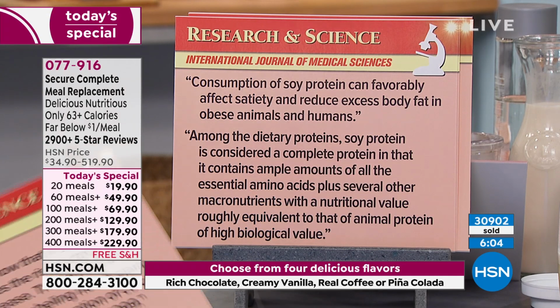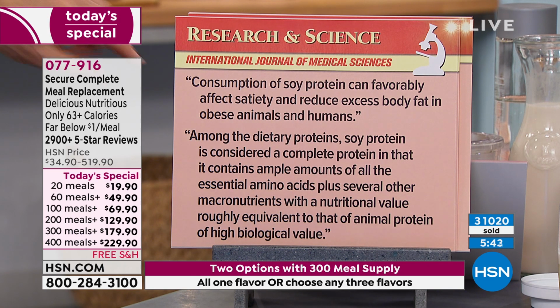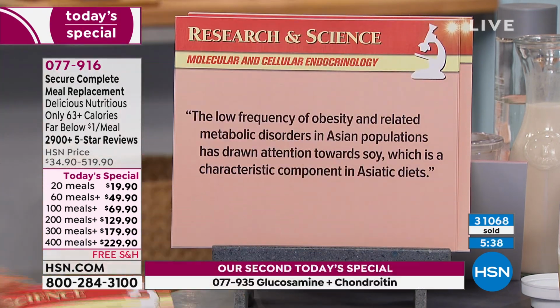International Journal of Medical Sciences. Consumption of soy protein can favorably affect satiety, satisfaction, feeling full, and reduce excess body fat in obese animals and humans. Among the dietary proteins, soy protein is considered a complete protein in that it contains ample amounts of all the essential amino acids, plus several other macronutrients, with a nutritional value roughly equivalent to that of animal protein of high biological value. So it's equivalent to animal protein, and again, it's more environmentally sound than, say, animal protein.